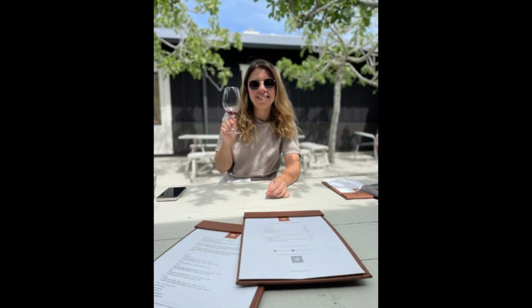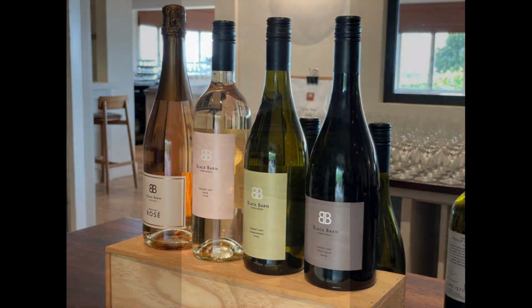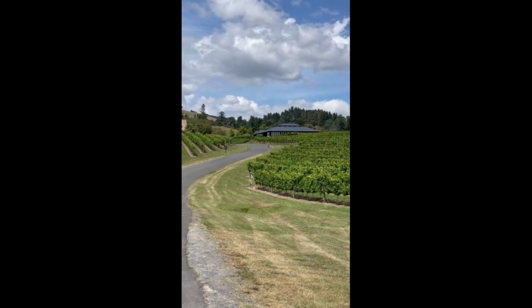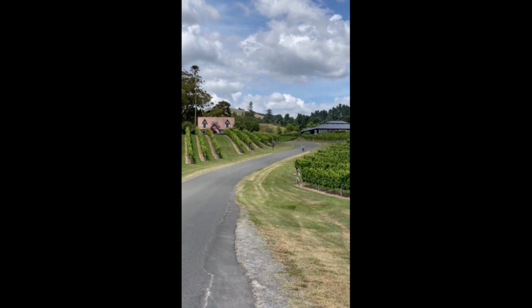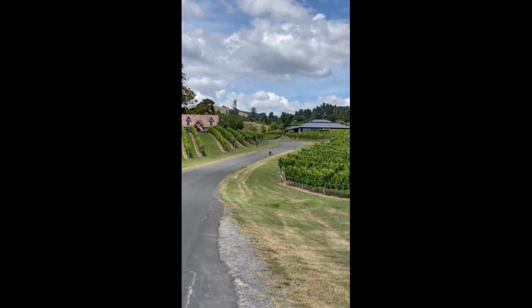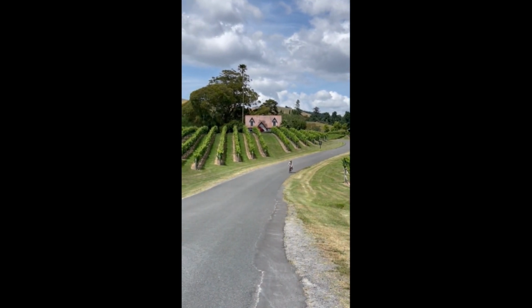and then this is arriving at Nelson. No, Napier. Napier. Yeah, sorry. And now we're at Black Barn. This is Black Barn Vineyard. Our favourite probably, just had a wine from it, the Chardonnay. Yeah. Nice wine at Black Barn. Got Lou coming down the hill. Beautiful setting.